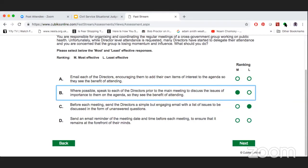The reason why this is most effective compared to the others is that by speaking to each director, you're able to explain to them the main points of the meeting, why their presence is needed, and also the importance of the agenda so that they see the benefit for them to be there. Emailing them is effective, but the challenge with that is it may take time. They may not see the email straight away. It may take a while. And so that's why, although A might be effective, it's not the most effective.